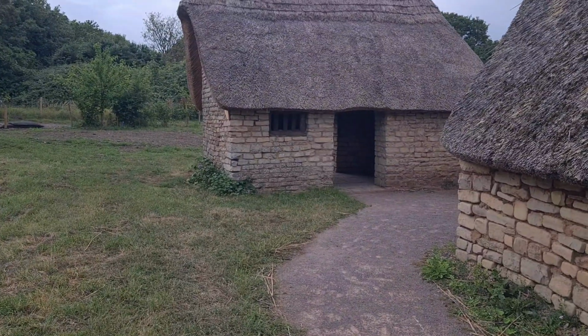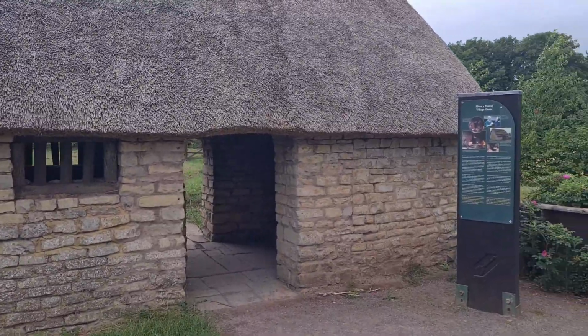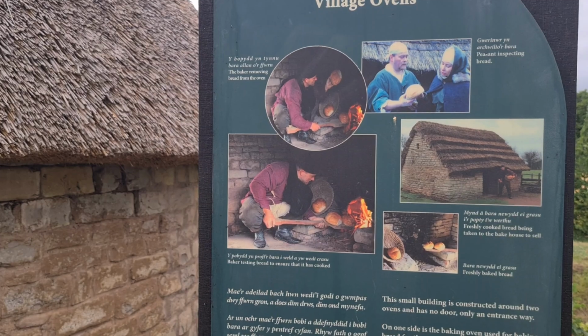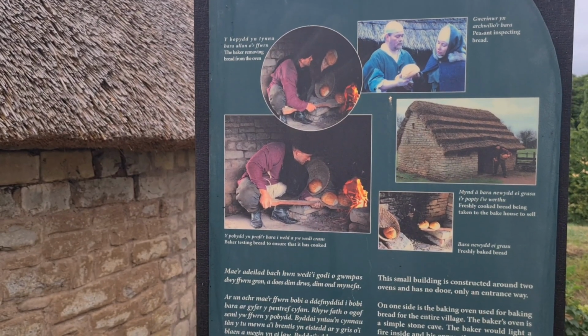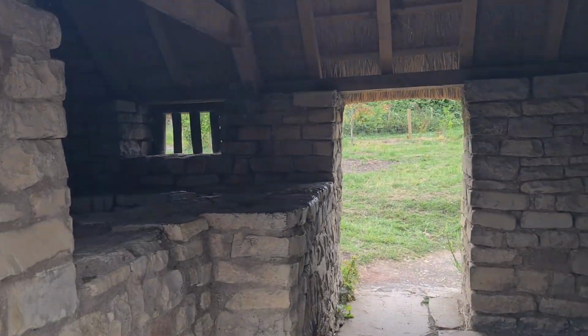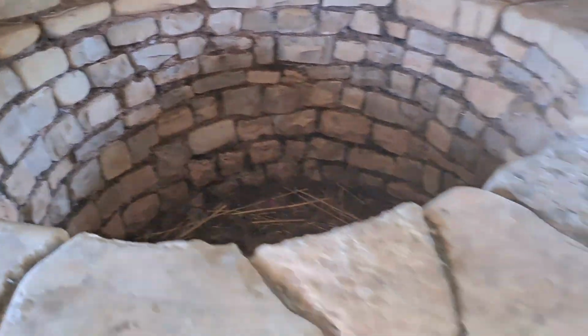Let's have a look out the back. Maybe that's the oven there. Let's go through and have a look. Village ovens. This small building is constructed around 2 ovens and has no door, only an entranceway. Okay, so let's go in. Mind your head. Wow, look at that. And that's it. That's the oven.